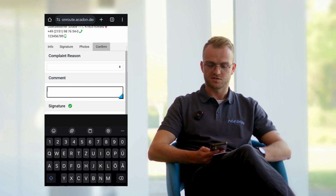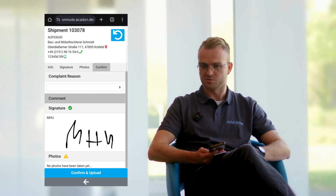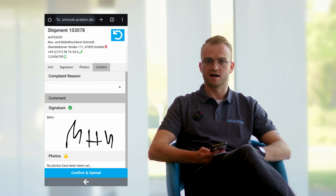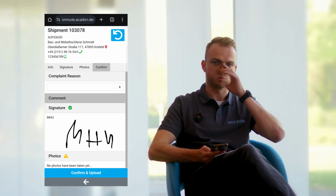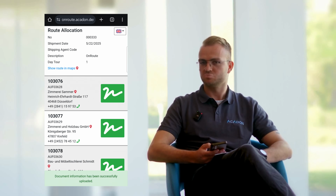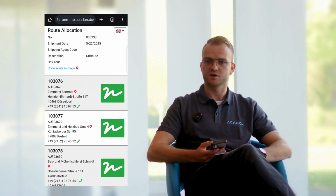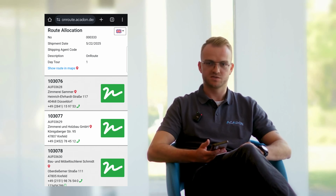In the confirmation step, complaints can be recorded if desired, such as damaged goods. However, we can also add additional comments, for example, where the goods were unloaded or what was discussed directly with the customer. By confirming and uploading, the information is then transferred directly to Business Central and synchronized, so that the dispatcher, but also the clerk, if necessary, has the information immediately available and can then initiate the next steps.